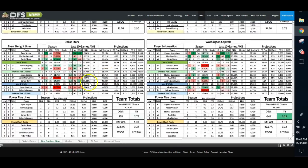Dallas, kind of a shit show right now. Not a lot of numbers to really look at. I mean, Klingberg would be fine, but 6,600. I'd rather take Letang at 6,200. I look over here at Washington. Washington's in a better spot, 3.25 ITT. Looking at the top line with a lot more green on it.